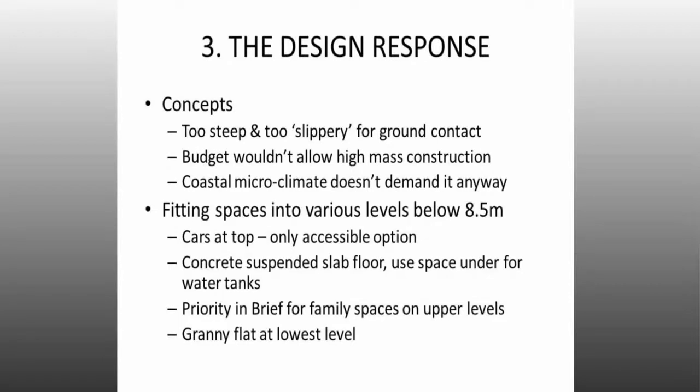Then the design response, the concepts, well, what we were thinking, it was too steep and too slippery for ground contact. So that traditional mantra of passive solar design, having lots of thermal mass that is in contact with the ground, really wasn't going to work for us. The budget would not allow it. But the coastal microclimate didn't demand it anyway. We had a whole lot of mitigating things here that meant we could actually depart from that to some extent.